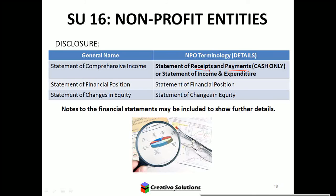Okay. Right, and the other two are exactly the same. Financial position stays the same, changes in equity stays the same. But the equity is going to be for who? The club as a whole, because no one owns the club. There aren't any shareholders. So when they talk about changes in equity, it's looking at equity for the actual club. If it's a tennis club, the tennis club actually owns the surplus, or the tennis club actually owns the assets and liabilities. There aren't any shareholders or other parties involved.